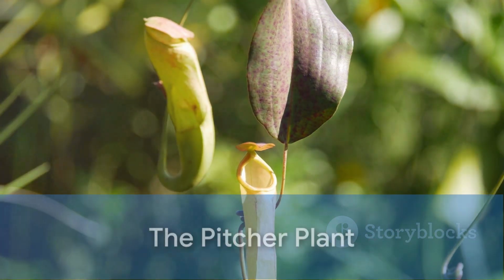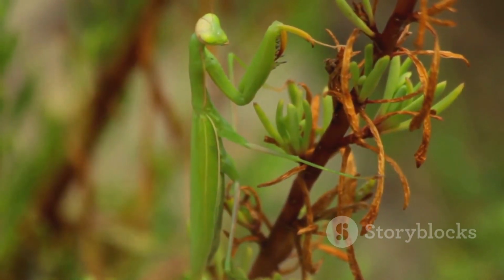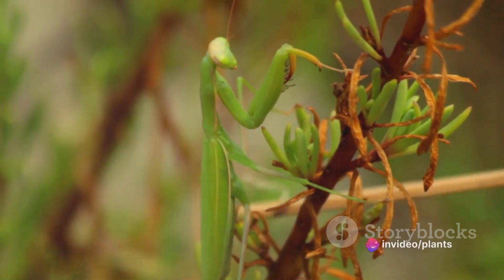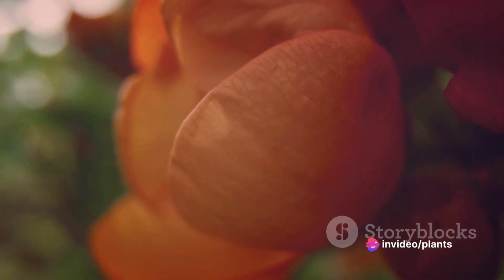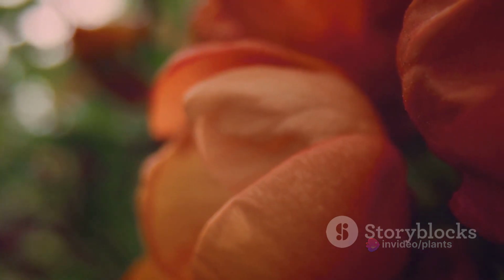And finally, the number 1 plant on our list is the pitcher plant. Its unique pitcher-like shape and insect-eating habit make it truly one of a kind. What an incredible journey we've had, exploring the top 15 unique plants in the world.